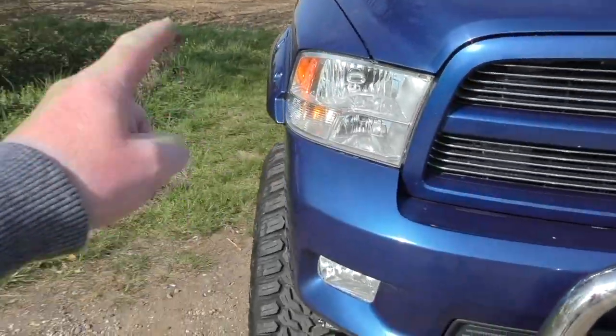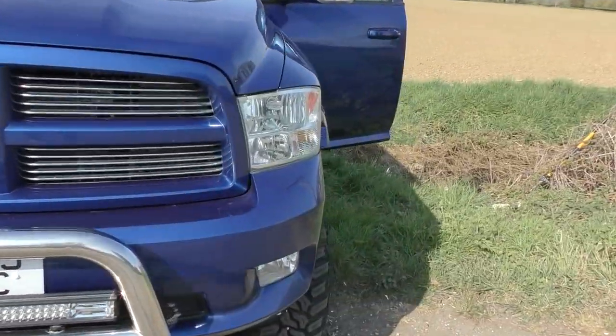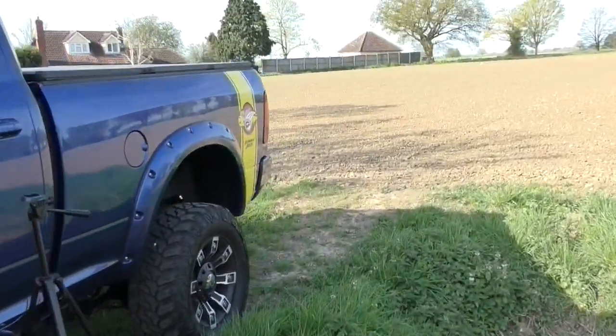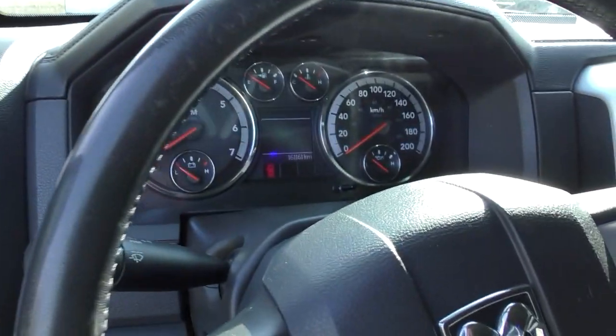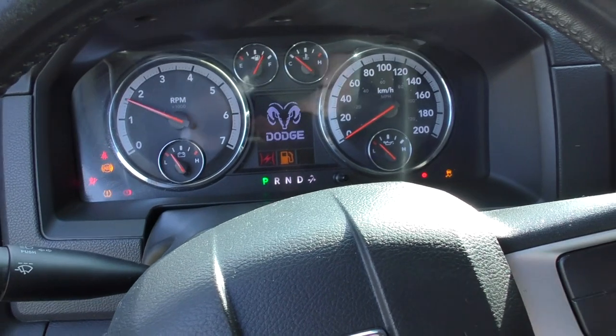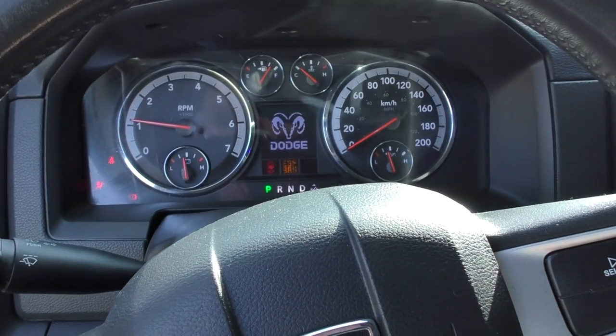Good lights on here as well. I'm not going to change them. I don't like the ring ones, and possibly the LEDs. That's what I looked at for the back ones, £170 from America, but I prefer just the originals. So, key in ignition. Proper Hemi noise there.